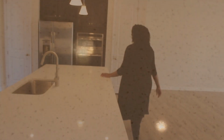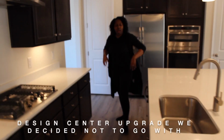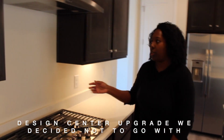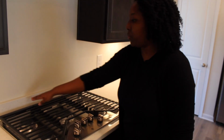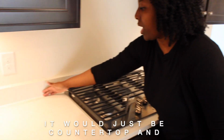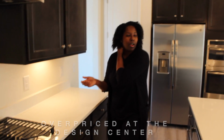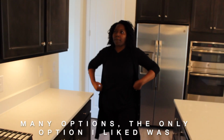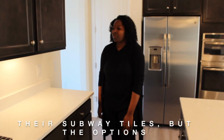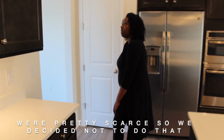So yeah, one other small thing I wanted to point out that was technically an upgrade or a design center option we decided not to go with was the backsplash. So we don't have the backsplash at all. And if we did get the backsplash, we wouldn't have this little piece here. It would just be countertop, and then the backsplash would immediately start. We decided not to do that because I thought their backsplashes were overpriced at the design center. I definitely thought we could get something cheaper somewhere else. And they didn't have very many options. I mean, the only option that I really liked was their subway tiles, but yeah, the options were pretty scarce. So we decided not to do that.